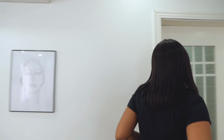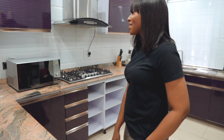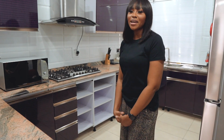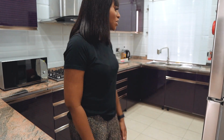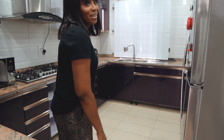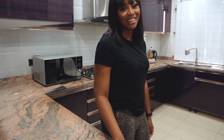So let me show you guys the kitchen real quick. You're not excited to enter the kitchen? Nah, not really. So this is the kitchen here. We're not going to do an in-depth tour. It just looks the way it looked the last time, just that I've brought my fridge in, and there's a microwave, there's a kettle, there's everything. It just looks like a regular kitchen, I guess.